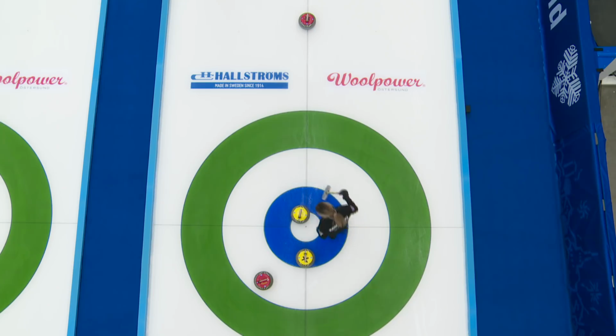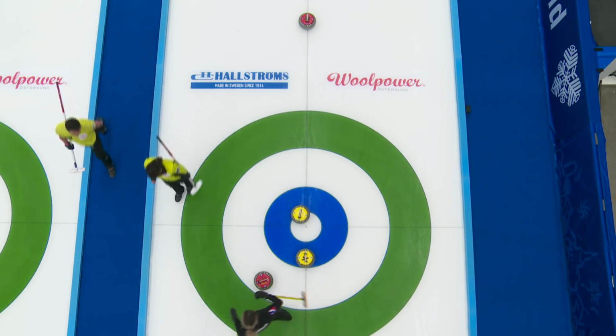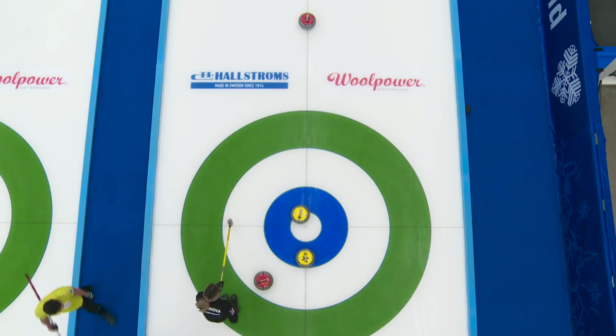Remember, can't remove any stones from play, so she couldn't play that with any more weight than that. Needed to keep the opposition rock in play, or else the stone would have gone back and hers would have come off.